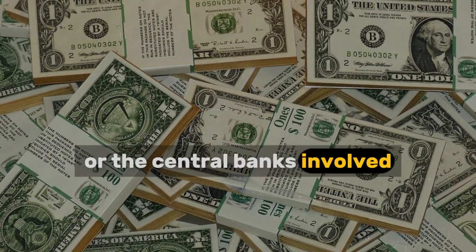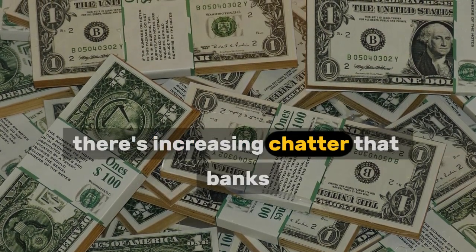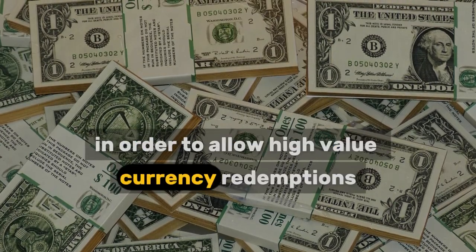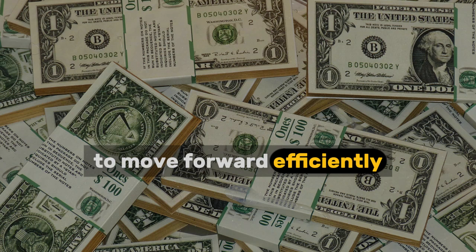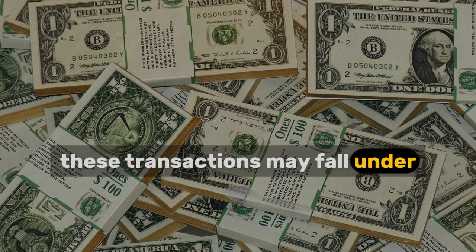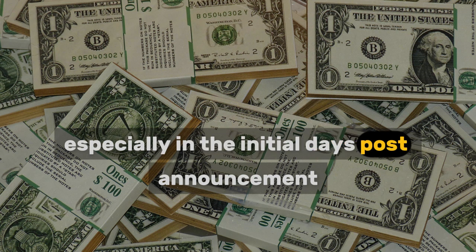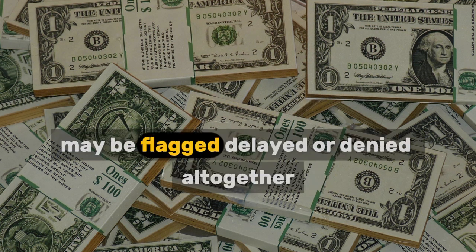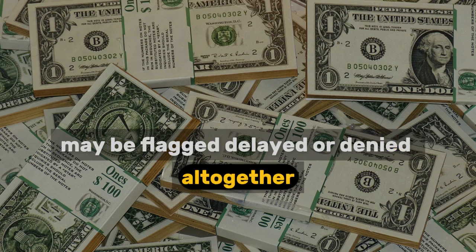Treasury or the central banks involved, there's increasing chatter that banks will require a very specific set of documents in order to allow high-value currency redemptions to move forward efficiently and legally. Given the high-risk category these transactions may fall under, especially in the initial days post-announcement, any redemptions without proper documentation may be flagged, delayed, or denied altogether.